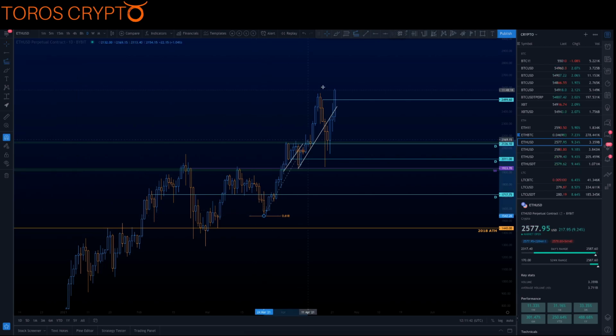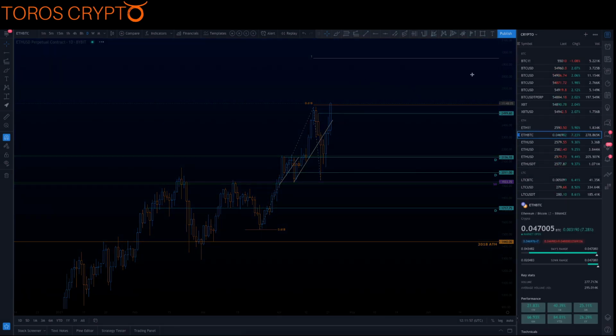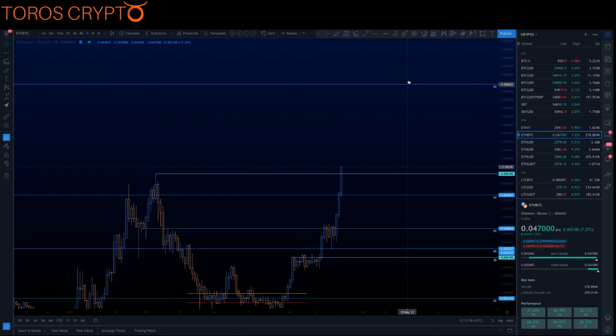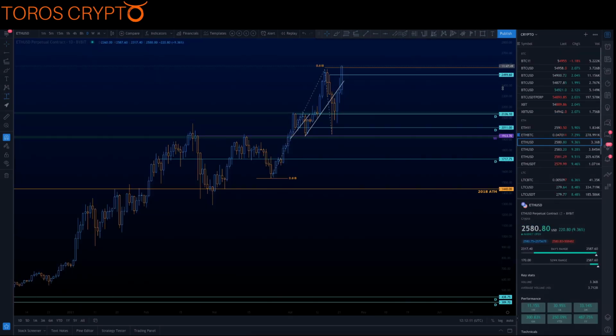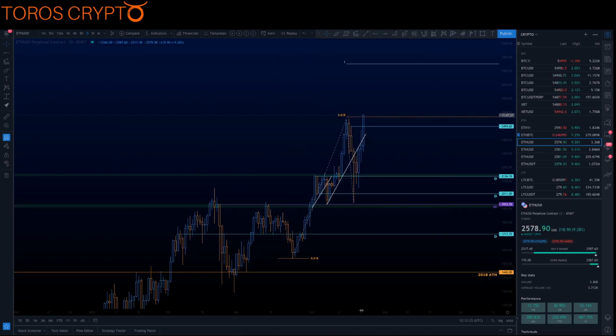You could take a Fib extension, pull it to the last major high here, pull it back down to the low, and that gives us some levels. So that gives us a 1-to-1 around $2,950, which, if you're thinking Bitcoin chart, coming up towards this monthly, from here is a 20% move. If we can do this into our 1-to-1, well, we've got a 14% move there. So you can see how the percentages line up fairly well.